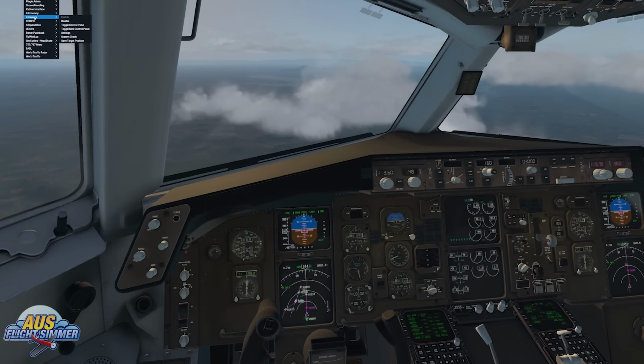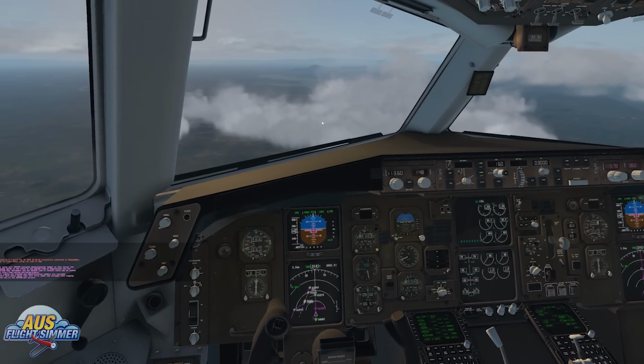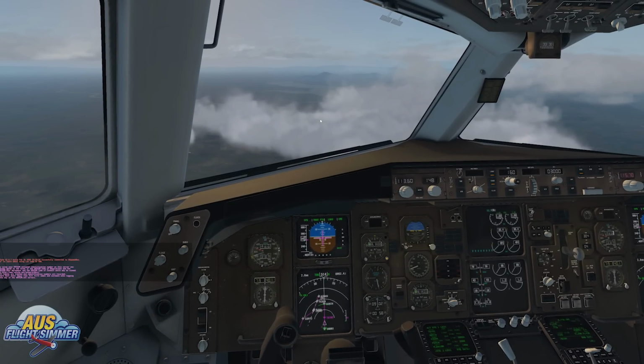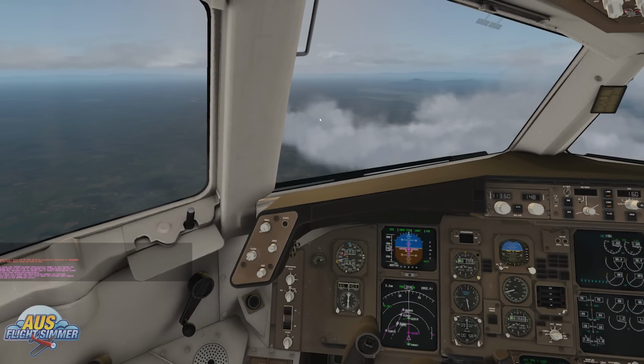So at this stage, just notice that ATC is just turned on at Narita, and I'm going to disconnect because this is the 4th flight I've done in it. It's been a lot of hours, and I just didn't really feel like I wanted to talk to ATC, so I thought, oh, I'll just jump off.